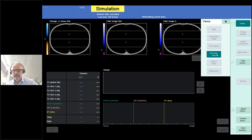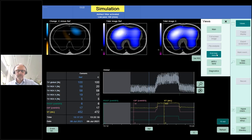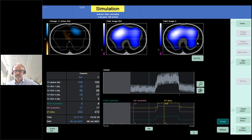First of all, again, I go into the end inspiratory trend view. So this is how this patient looks. And then let's start again at the baseline. So that was a recording during the steady state. Looks a little bit like a tooth from the shape.